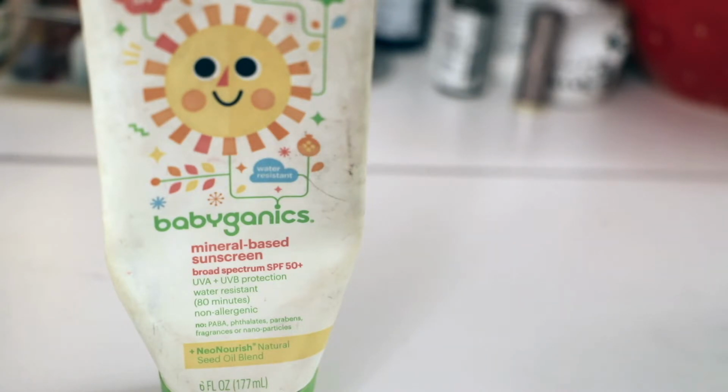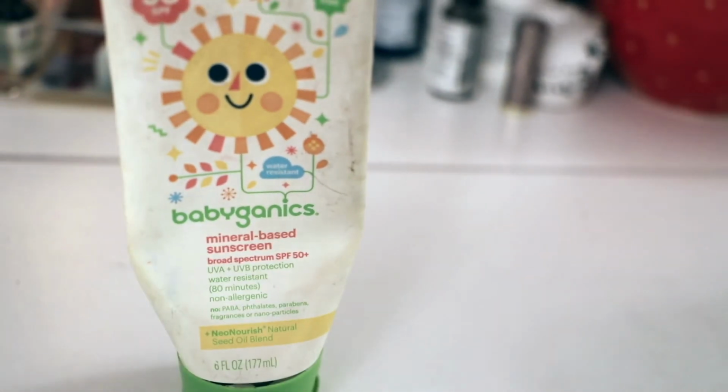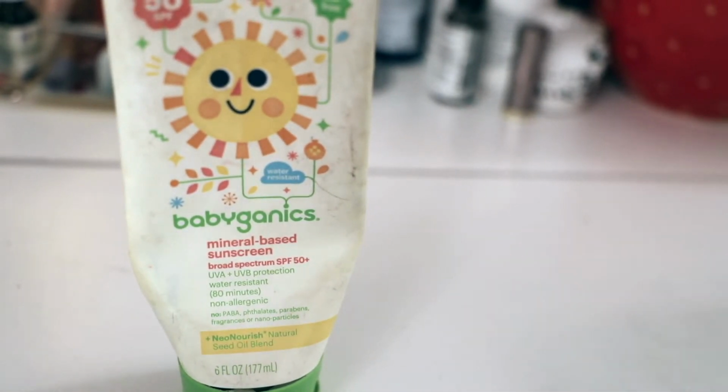It takes a lot of rubbing in, but it is a much more natural product, so it is worth it in the end. It's just that if you have dry skin, you might want to try to mix it first with moisturizer so that you're not getting that really nasty buildup on your face. But if you have oily skin, I couldn't recommend this higher. You probably could just put this straight on your face and go.